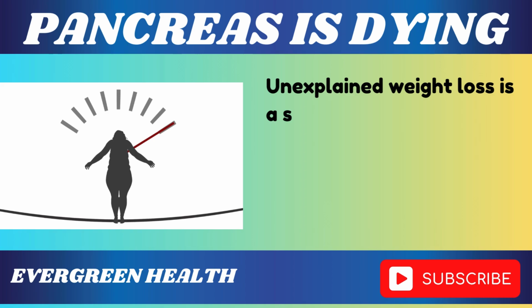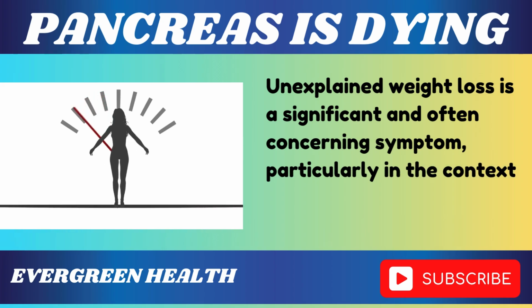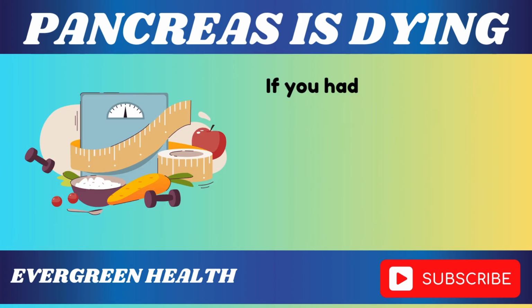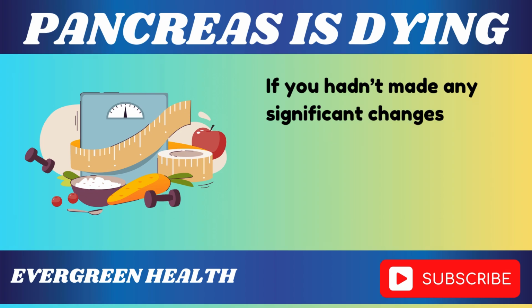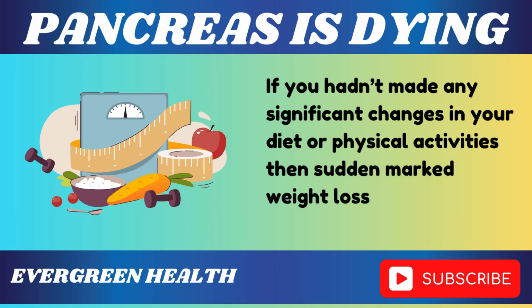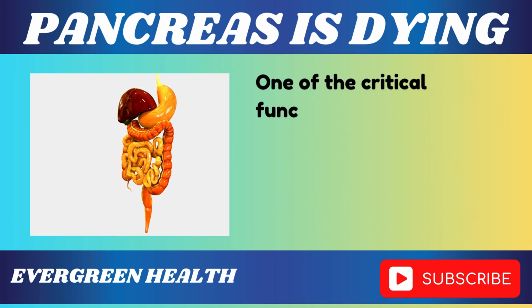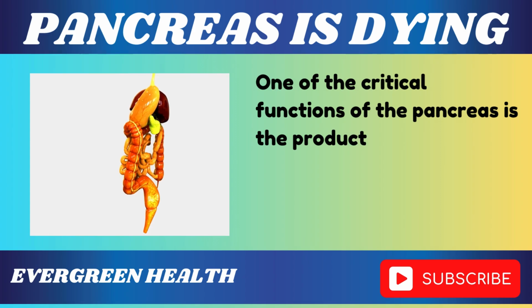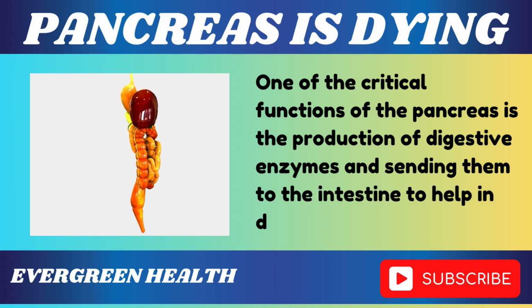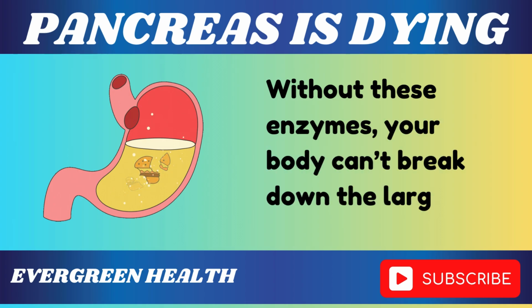Unexplained weight loss is a significant and often concerning symptom, particularly in the context of serious conditions like pancreatic cancer. If you hadn't made any significant changes in your diet or physical activities, then sudden marked weight loss should be a cause for concern. One of the critical functions of the pancreas is the production of digestive enzymes and sending them to the intestine to help in digestion. Without these enzymes, your body can't break down the large.